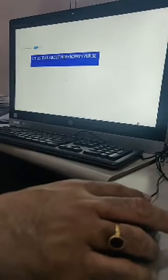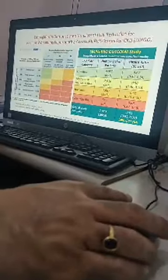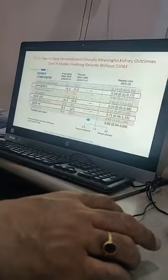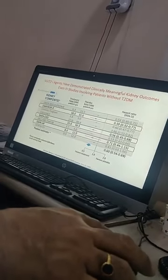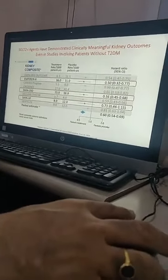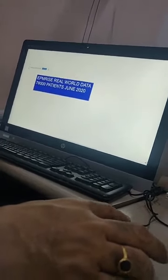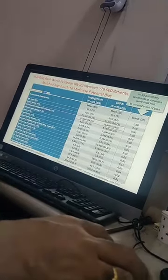About nephropathy per se, let us talk about nephropathy. EMPA demonstrated consistent risk reduction for incident or worsening nephropathy, and overall risk of CKD. This is how EMPA has shown improvement in EMPA-REG outcome. SGLT2 agents have demonstrated clinically meaningful kidney outcomes even in studies involving patients without diabetes. Okay, that's very important. Even without diabetes mellitus, there are clinically meaningful kidney outcomes in SGLT2 studies, all SGLT2.